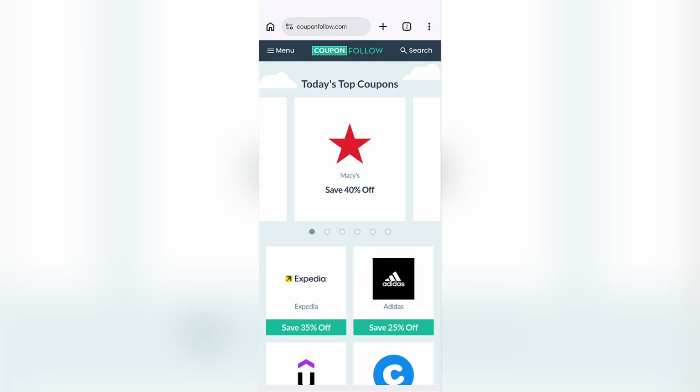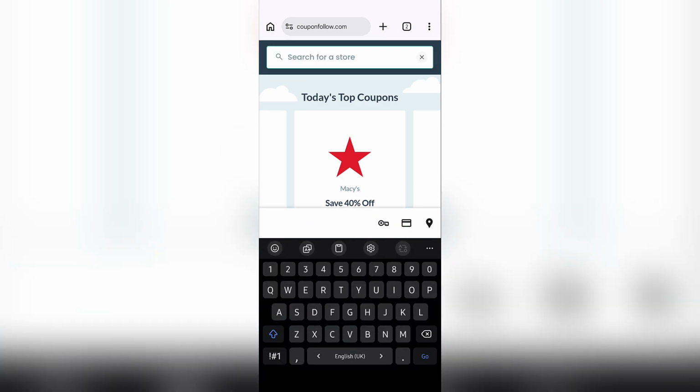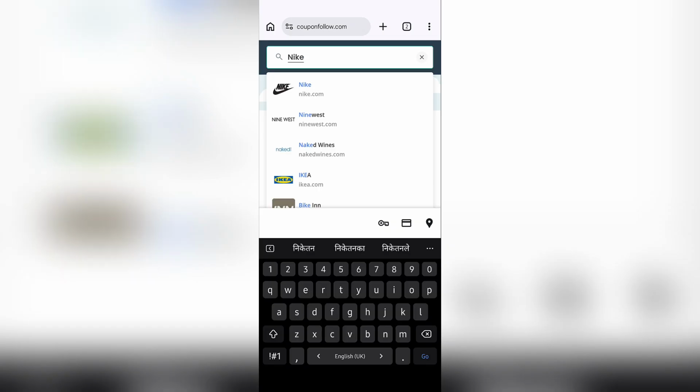Now, if you have opened Coupon Follow, go to the search option. In there, search for Nike. After searching Nike, there will be so many Nike options. You need to select the one which you need.